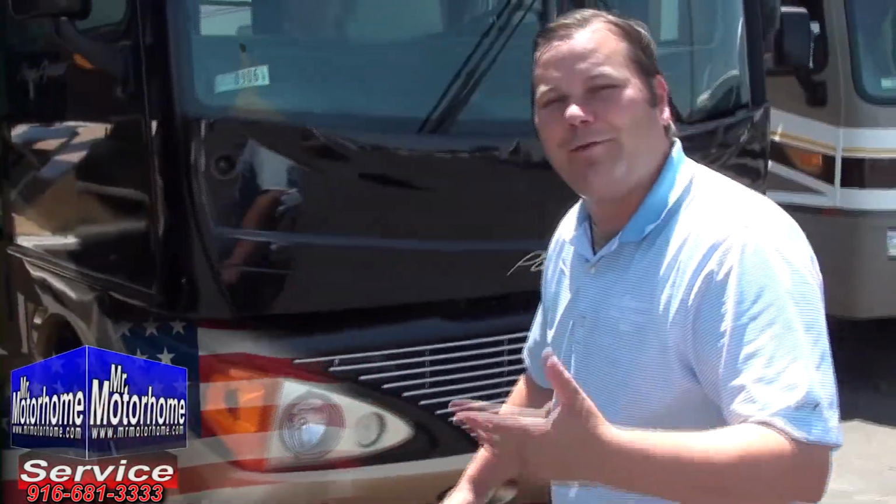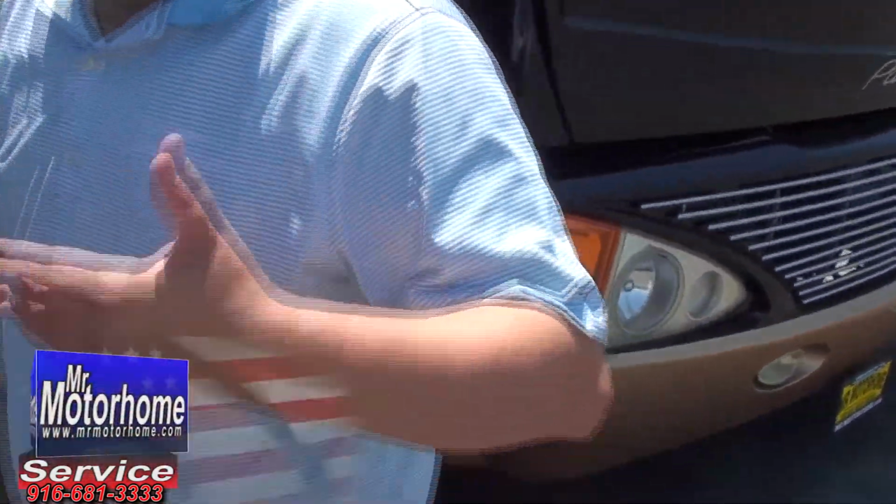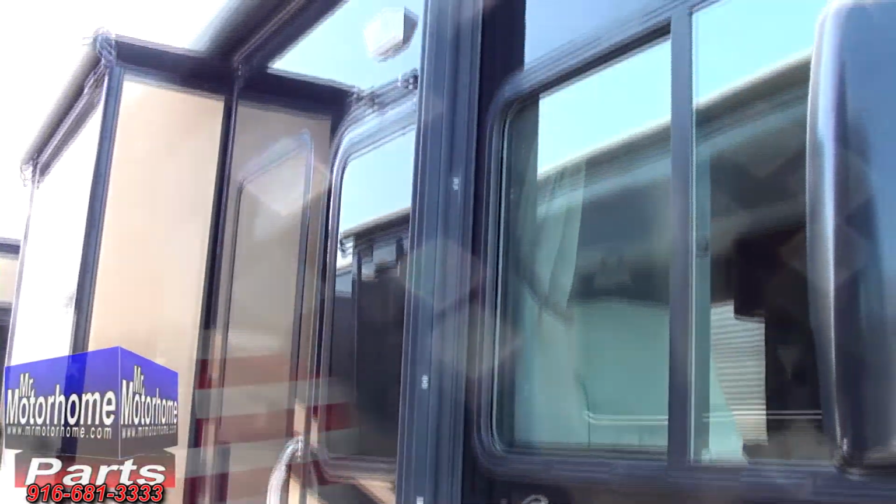When we get these things in, we send them to Arden High Tech. We have them check the engine, the suspension, the transmission, the tires, the brakes, the axles, the bearings. We have them change the fluids, check the belts.